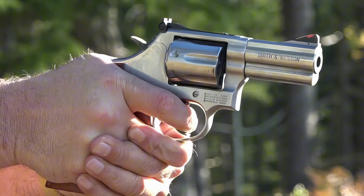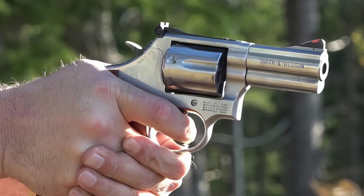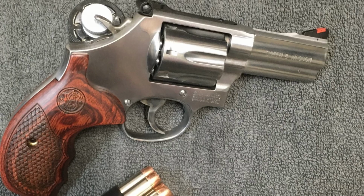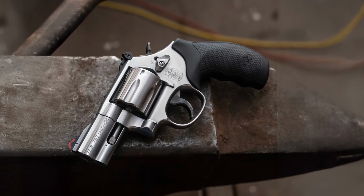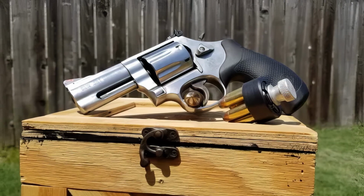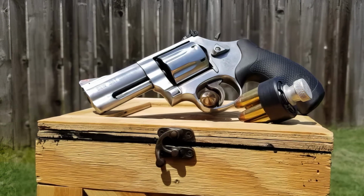GunBroker's data from late 2024 through mid-2025 consistently placed the 686 Plus among the top-selling full-size revolvers in the U.S. That's no small feat, especially when you consider the number of polymer-framed optics-ready pistols flooding the market. The reason is simple: reliability and shootability.